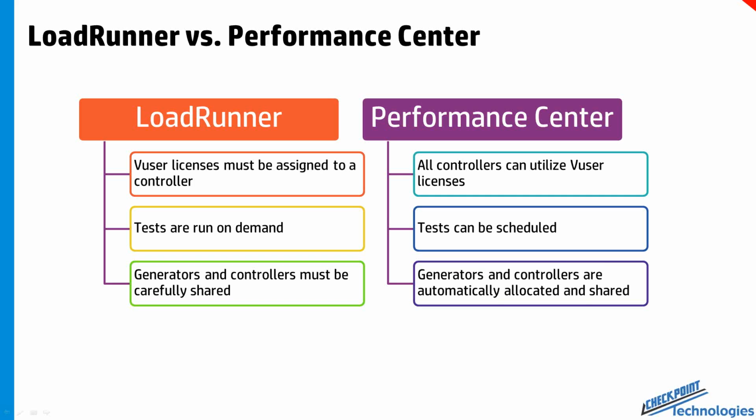In Performance Center, this scheduling mechanism automatically allocates all these different pieces of hardware, and it allows you to share them across your projects. The controllers and generators are reserved for those different time slots so that nobody else can use them. From a scheduling perspective, this makes it a lot easier to figure out who's using which hardware when, and it also gives you some reports on your utilization of hardware and licensing.